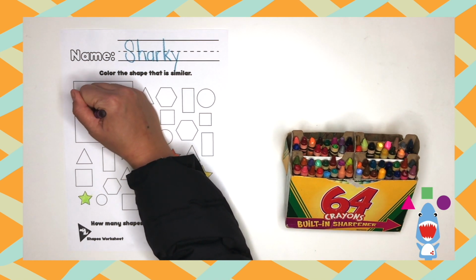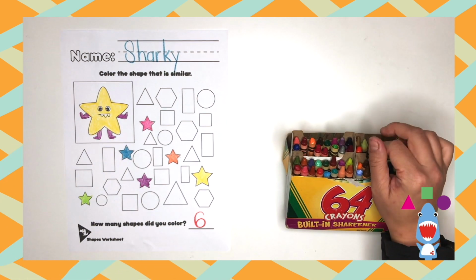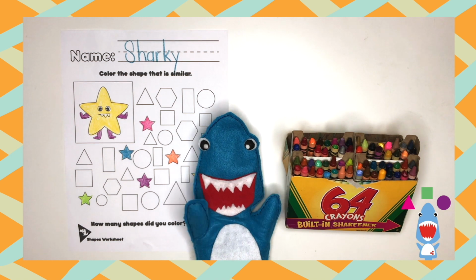Now we're finishing up the arms. There's Mr. Star shooting across the screen. Great job, dinos. Look at your shapes worksheet.